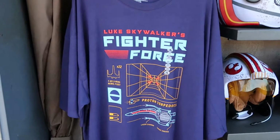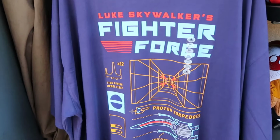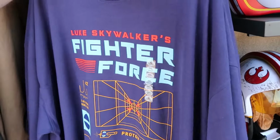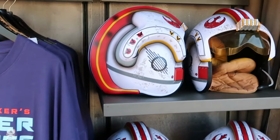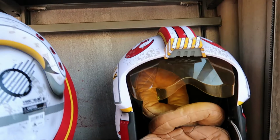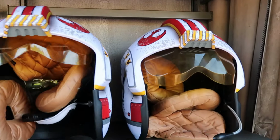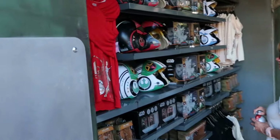Okay, so right here is a really cool adult-sized graphic shirt. Luke Skywalker's Fighter Force. It says Proton, Laser Cannon, and then Thrust Engine. These adult-sized graphic shirts are $35 a piece. And then right over here, they have some very awesome replica helmets. Like, how cool are these? I do want to see if we can find the price here. These are the X-Wing helmets with authentic lights and sound effects. Those are $80 a piece, but they do have even more merchandise back here on the opposite side of the booth.